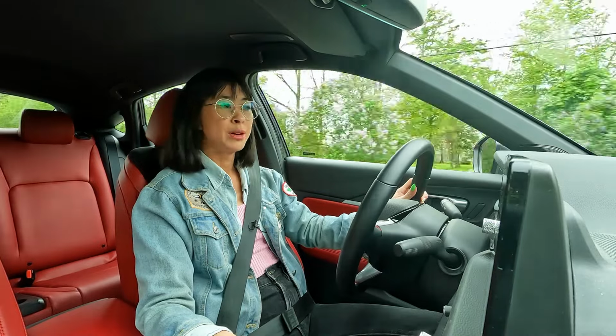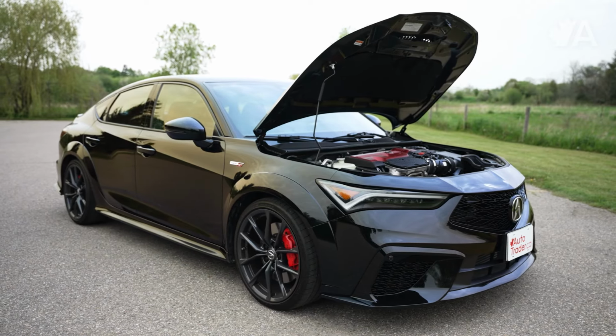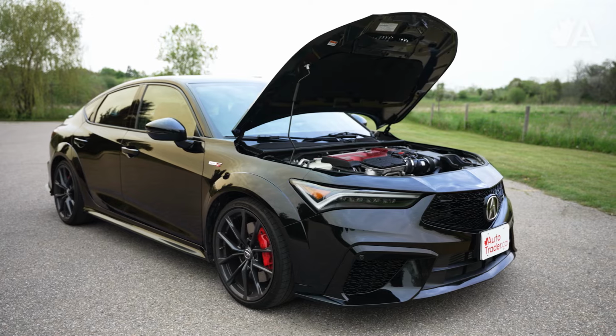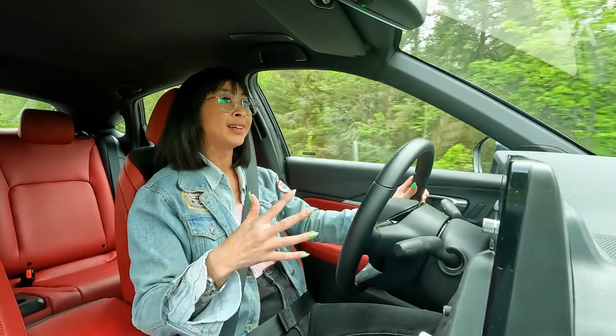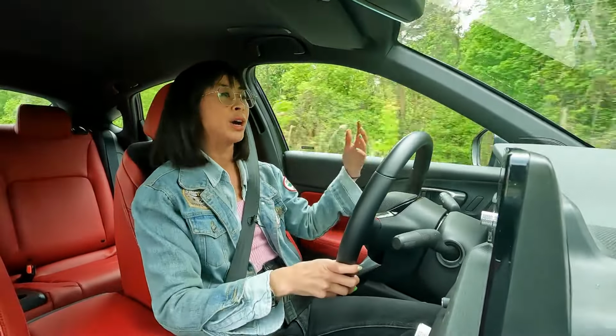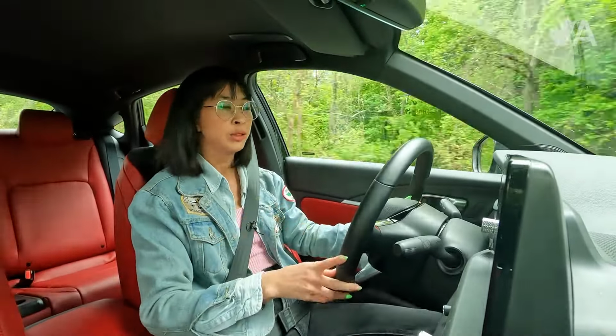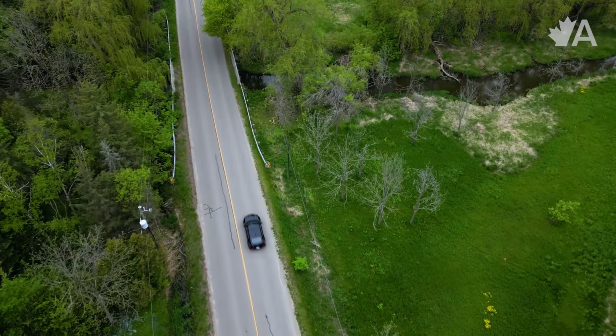So the Type S pretty much only comes fully loaded, and that's awesome because it comes standard with a whole bunch of features that you expect. Stuff like wireless Android Auto and Apple CarPlay, you got a head-up display, you've also got wireless charging and all of the safety stuff. The only thing that it doesn't come with is low-speed cruise control for adaptive and also traffic jam assist, because that's basically impossible to do with a manual transmission. But it comes with pretty much everything.